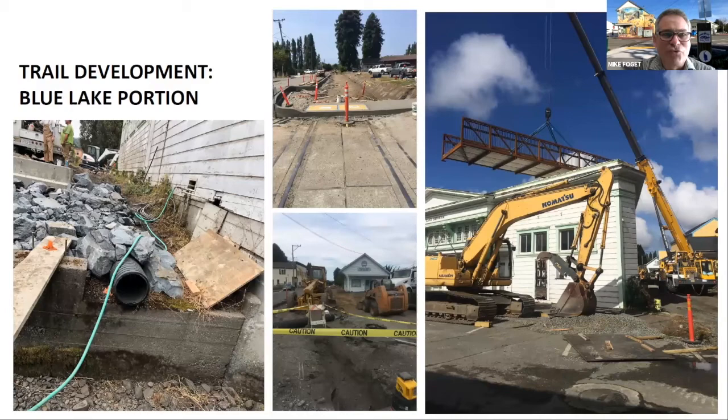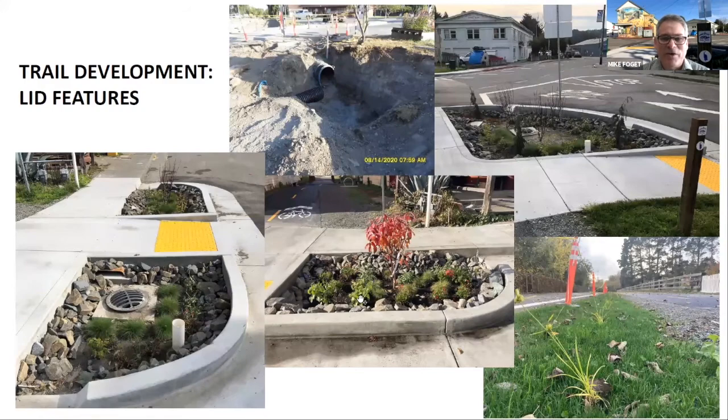So getting into the actual trail development, the challenges that we faced in building this first phase: we had structures and limited access. We had to get this pedestrian bridge through several buildings to cross the creek in town. And we had other factors that we had to address as well.